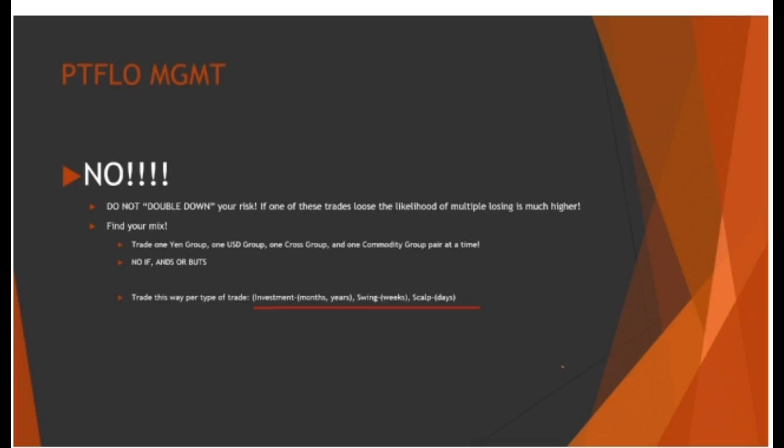So say you trade dollar yen, JPY here, on an investment type trade. You trade this long, but you have a scalp right now on the same pair, UJ short. You can do that. But make sure that you don't trade UJ short in a scalp situation and Euro Yen, EJ short. You do not want to do that. You're doubling down and you're just exposing yourself to more risk.